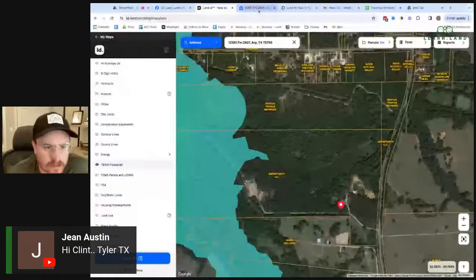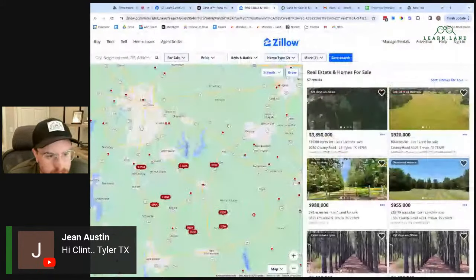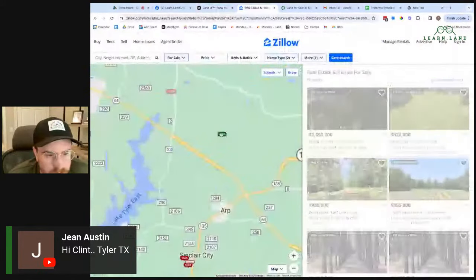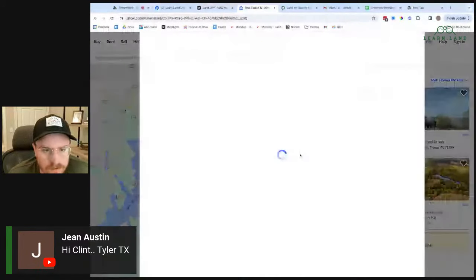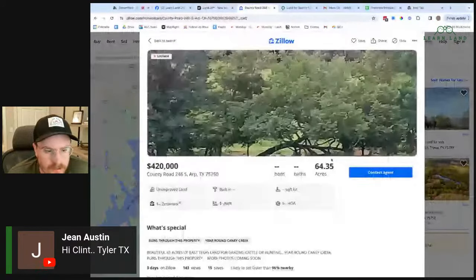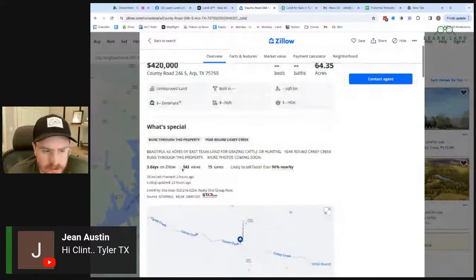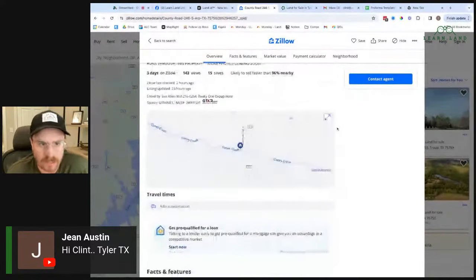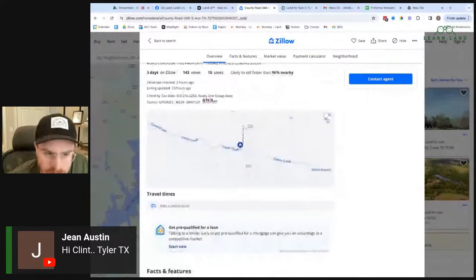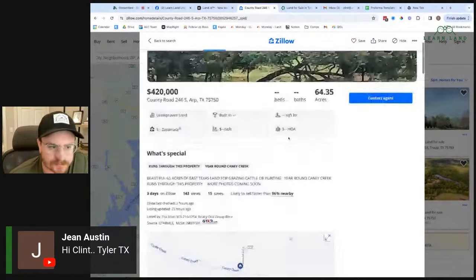So let's keep looking here. What do we got here? 64 acres for 420. 8,000 an acre. If you see here, this is priced well. It's getting a lot of traction. It's getting like 40, 50 views a day, 5 or 10 saves. So this is definitely a property that people are interested in, which means it's probably at a decent price. Let's see if I can find it here.